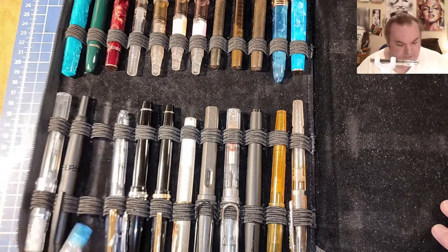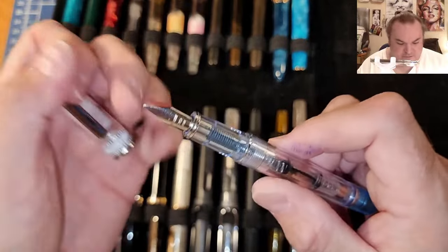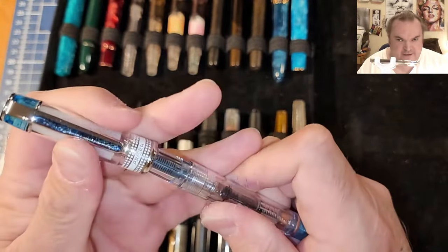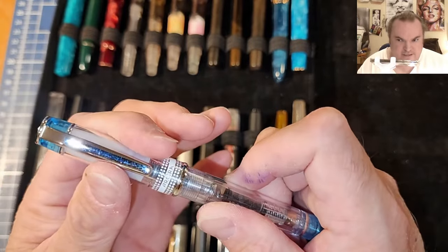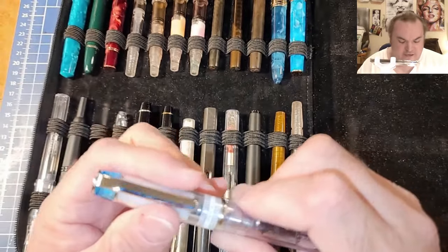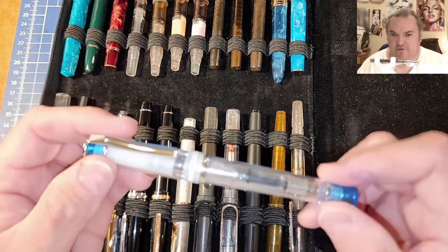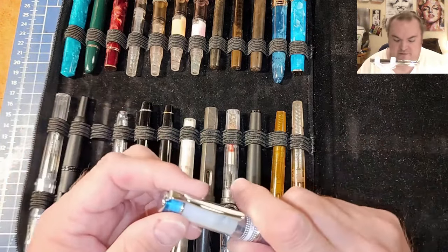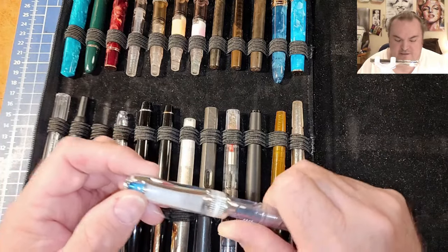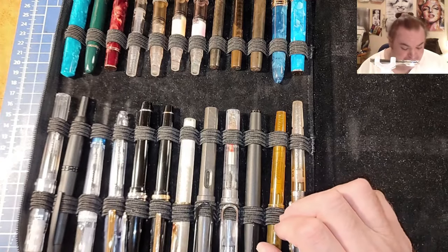And then a Pilot Prera, a gift from a pen friend. This has the smoothest, most satisfying snap cap I think I have ever used in my entire life. It is just so satisfying. If you don't have a Pilot Prera, like, you don't know what you're missing. It's just, I could do this all day long. It's so satisfying. I don't know what it is.